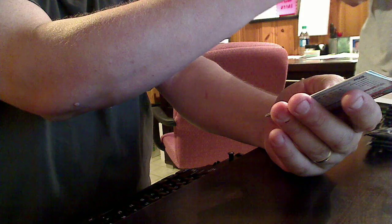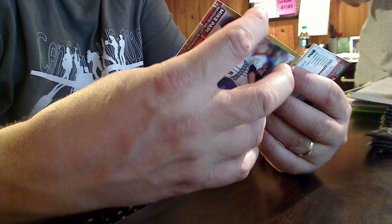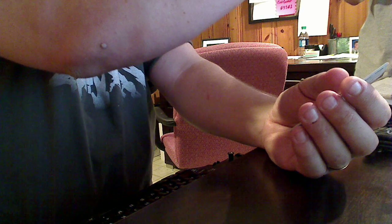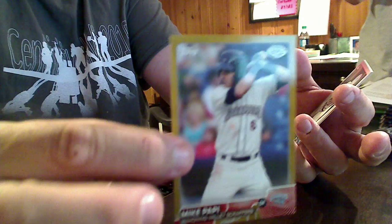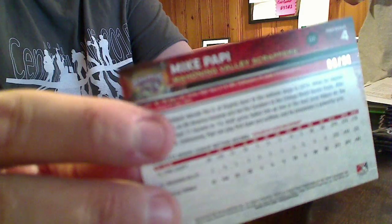This is a gold parallel. You can see by the gold border. When I flip it over, it should be numbered to 50. And it is numbered 8 out of 50. The gold numbering, when I'm not wearing my glasses, sometimes makes it hard for me to see. And see the gold border there, and then the gold foil numbering on the back. 8 of 50. Keep going.